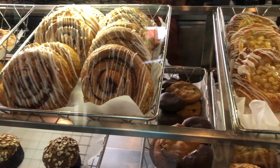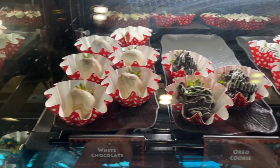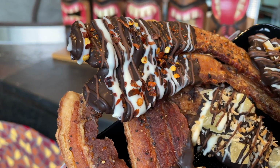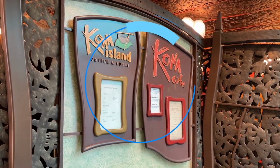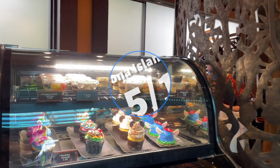Pros, need coffee and a small snack? Kona Island knows what'll hit the spot. There's also pretty fun sushi here. Cons, not the best if you're looking for a meal because you're only going to get a couple sushi options here, so go to Kona Cafe for sushi instead. Overall, this is a 6 out of 10, but they do have chocolate covered bacon, so maybe it's a 6.5.